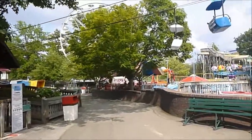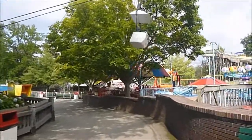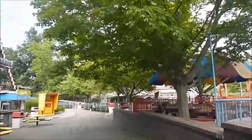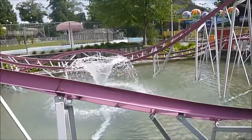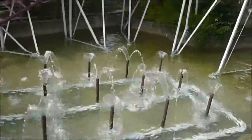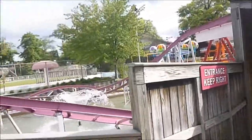And I see Ravine Flyer 3, the kiddie coaster, right over here. All right, gotta get that. I can see it running, so go finish off the coaster credits here. All right, I think I got a new favorite kiddie coaster, just because of how it goes out over the water. That is really cool, Ravine Flyer 3.